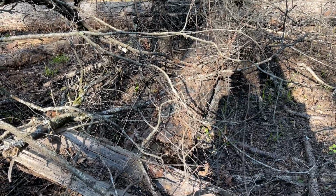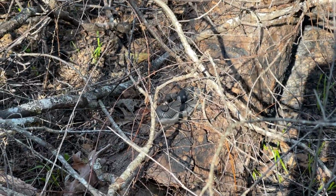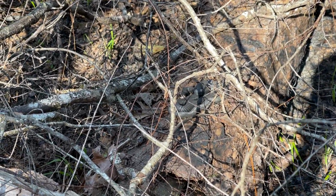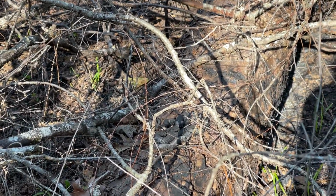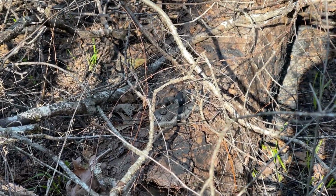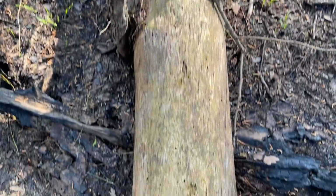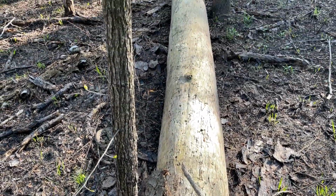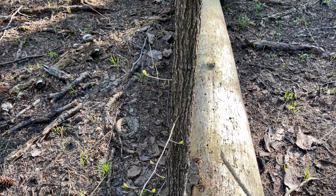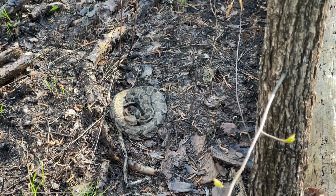So, I walked over here, and I spooked one racer, and I looked up. There's another one chilling right there. This has been the most snakes we've seen all day, and it's just right here in quick succession, this one little hillside. Absolutely insane. Anyways, I'm going to try to leave that one undisturbed since I spooked the other one off. Well, I was walking this log, and in typical fashion, I looked up, canebrake number 4 within the last couple of minutes. That is ridiculous.